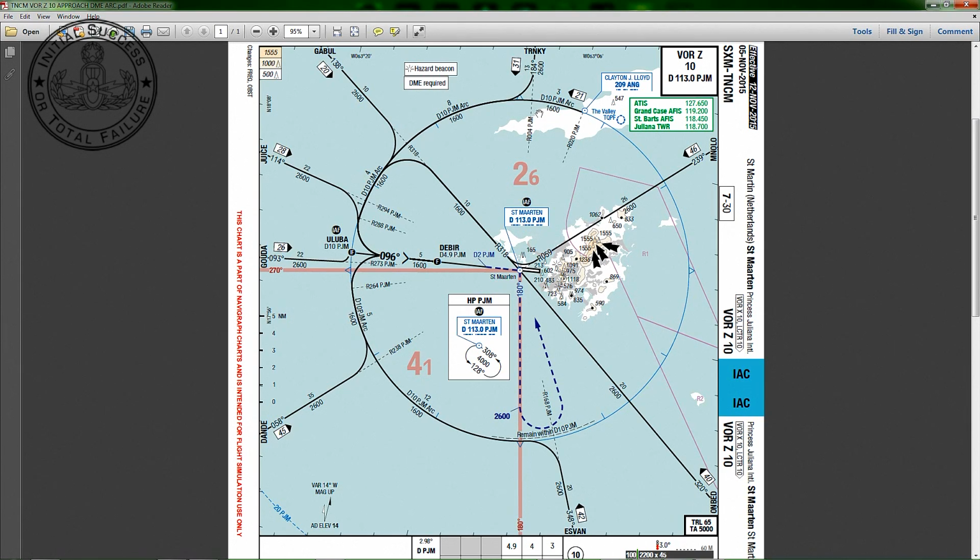But the way a DME Arc works is it uses that navigation aid, in this case a VOR, and you use that to maintain a set distance until you get to a certain point, in this case Aluba. So we come in at Trinky and we hang a right here, and we have to stay 10 nautical miles from PJM at 1,600 feet. That's what we're looking at here. So we have a waypoint here, and two waypoints here.